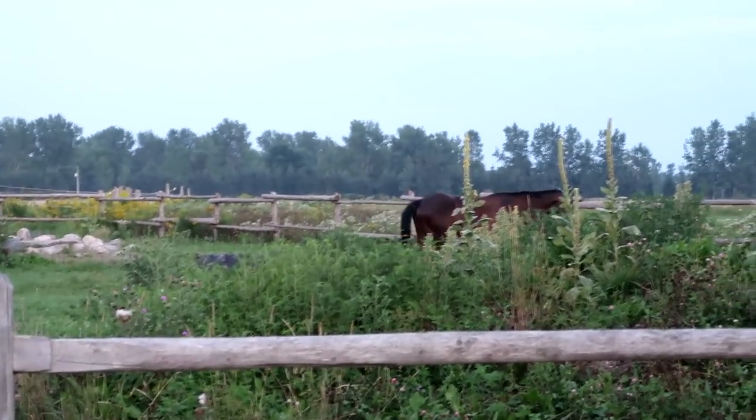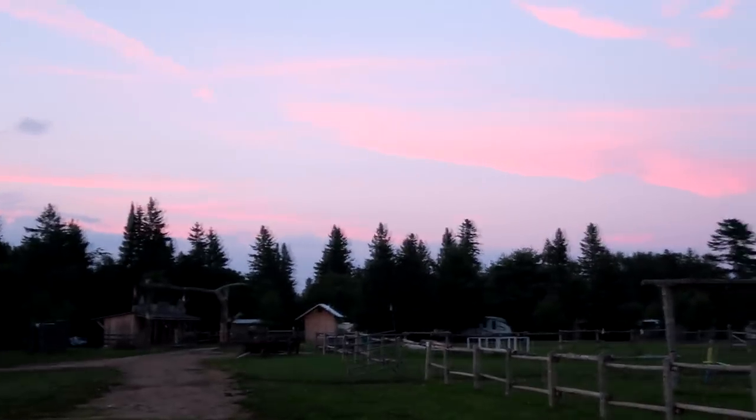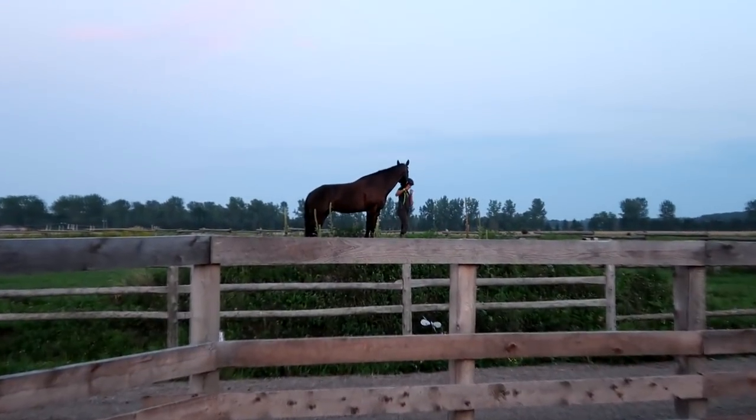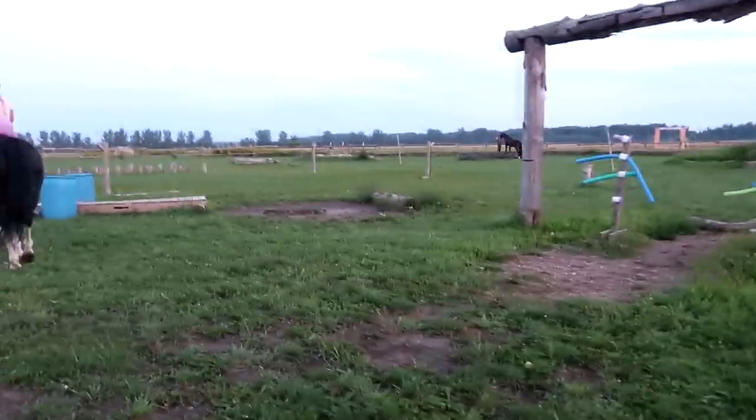There's a bridge over there and she's riding it, but Sam is with the dogs. Look at the sky. Wow. It's such a pretty pink color. Holy moly, look at Mom, I'm dismounting. I'm doing that with Stella. This is the obstacle course, you guys. It's this massive thing, and it's got all these different things.